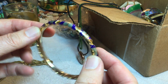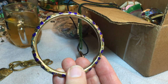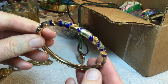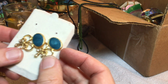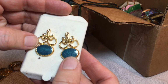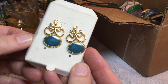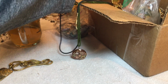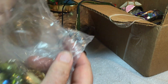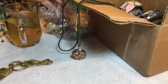Another butterfly, different color. I forgot what I said. $5. I already forgot what I said for the other one. $1. Pierced. We'll probably do these bags at another time. I don't know what all's in the bags.